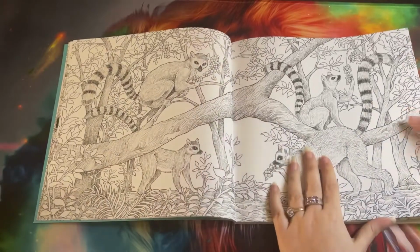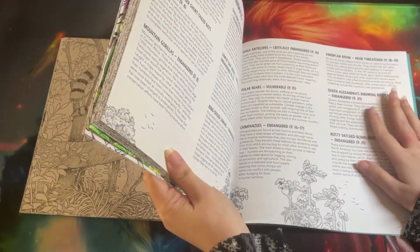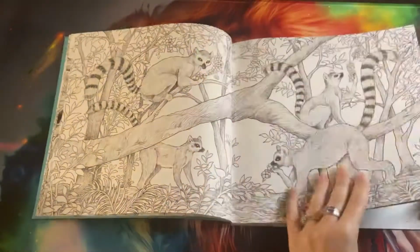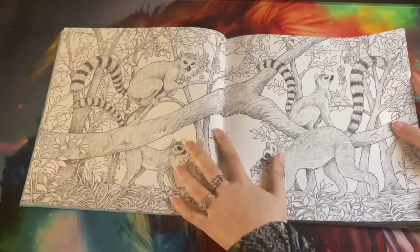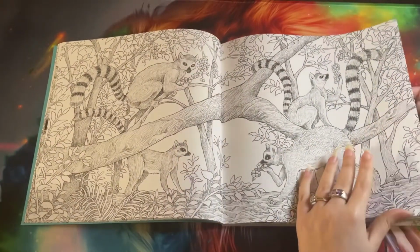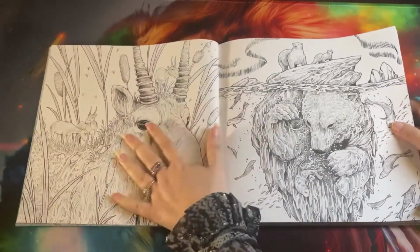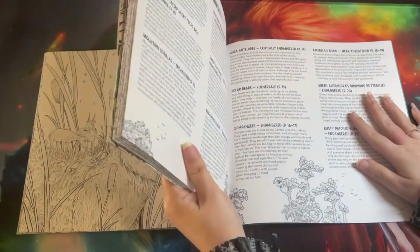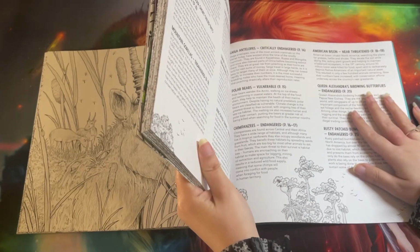So we've got another double page that we've come across, and let me just check. Ring-tailed lemurs. Is it llamas or lemurs? Lemurs, I think. But yeah, another nice page. And I'm just going to check what that is. It's a good job we have got these at the back, because I wouldn't know what half of them were.